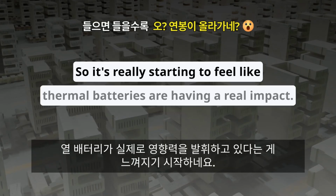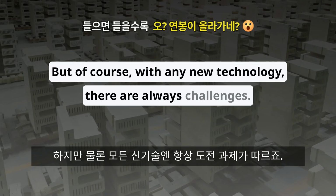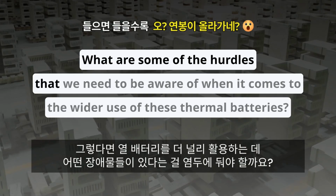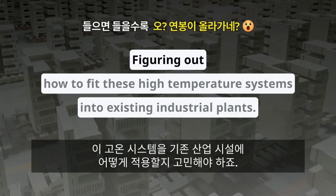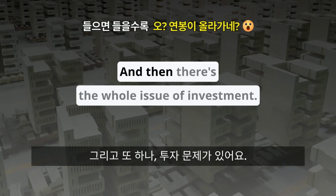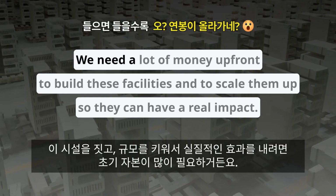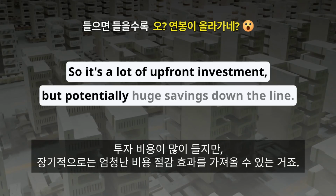So it's really starting to feel like thermal batteries are having a real impact. For sure. But of course, with any new technology, there are always challenges. What are some of the hurdles that we need to be aware of when it comes to the wider use of these thermal batteries? One of the biggest challenges is integration, figuring out how to fit these high-temperature systems into existing industrial plants, ensuring they're safe, and maybe even redesigning parts of the industrial processes. That's a big engineering task. And then there's the whole issue of investment. We need a lot of money up front to build these facilities and to scale them up so they can have a real impact. So it's a lot of upfront investment, but potentially huge savings down the line.